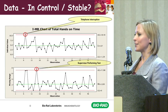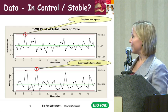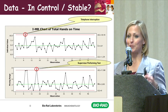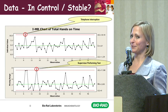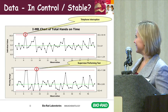And down here, this was kind of a joke because the supervisor was here today, but that difference in time was because of the supervisor sitting in front of the desk. I saw her walk in and I just went, oh, okay.